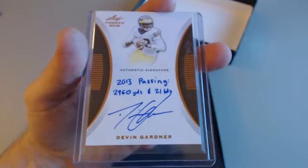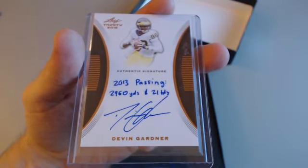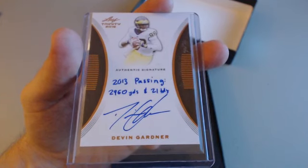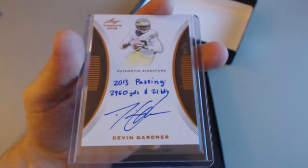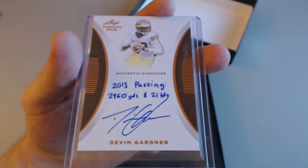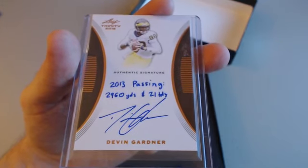All right, guys. Got a Devin Gardner. It'll be an on-card autograph. 2013 passing 2,960 yards with 21 TDs. Pittsburgh Boilermaker 140 Dwayne, that is you.